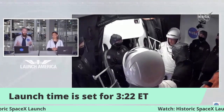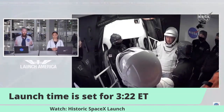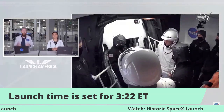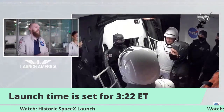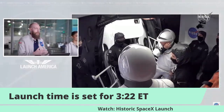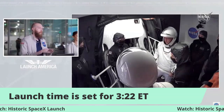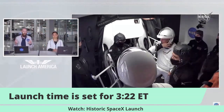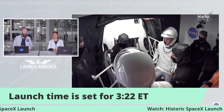Also inside the White Room is a movable platform that just gets extended out to the capsule to make that boarding process much smoother for the crew to climb into Dragon. As you might expect, it's also environmentally controlled. You can see a big seal right up against the side hatch, and that's done so Dragon can be open while keeping all the dust, dirt, and the Florida humidity out of the capsule, making sure it's pristine for the crew. That seal is going to stay in place until they begin to retract it and get the arm ready to move out of the way. And by that point, the hatch will already be closed.